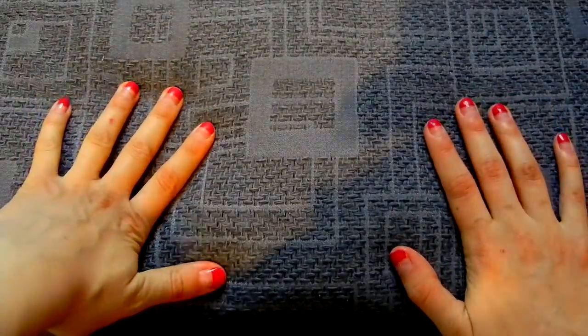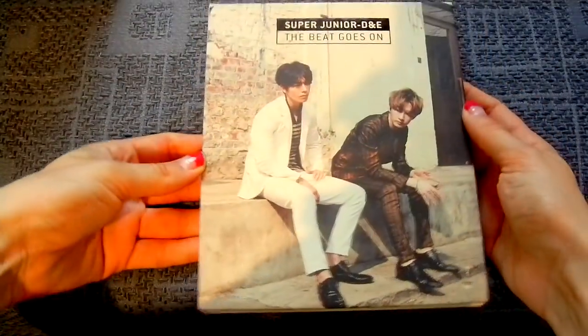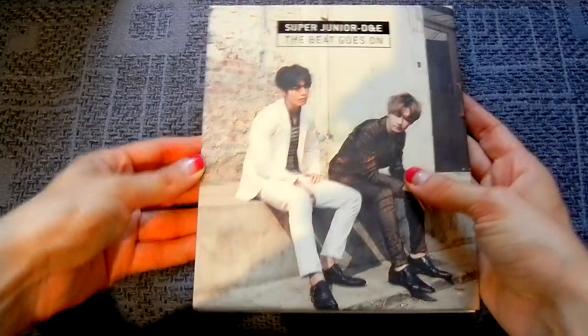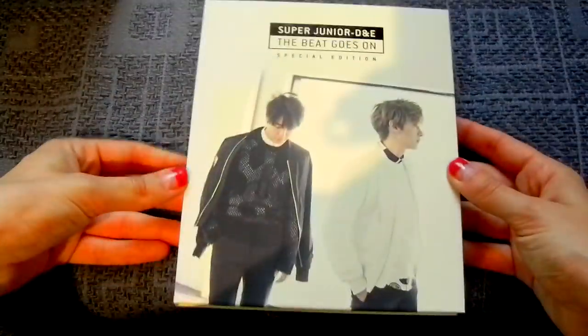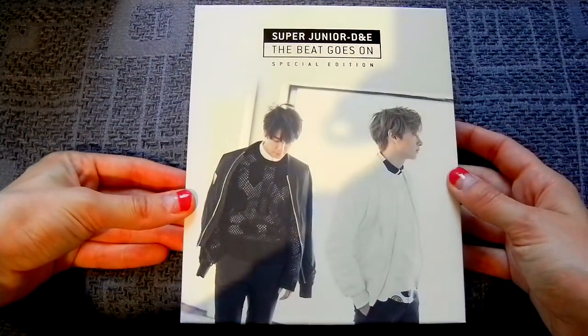Then the last subunit, which is like the majority of this section. Because SM likes money, and well, they like to work together, so they are not complaining. The Korean albums include The Beat Goes On normal version for DNE. I'm glad to do this before the next release. And there's the special version of The Beat Goes On.